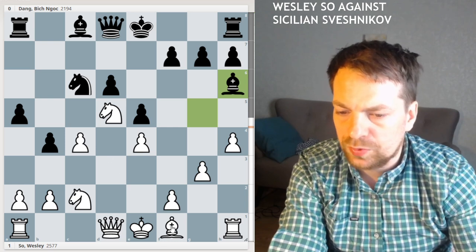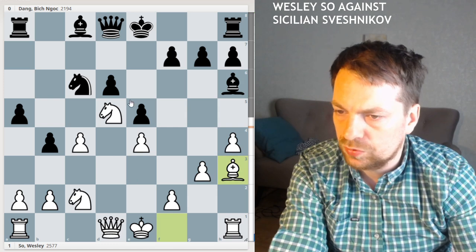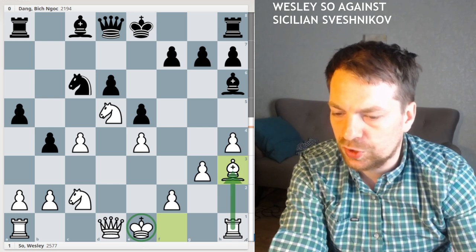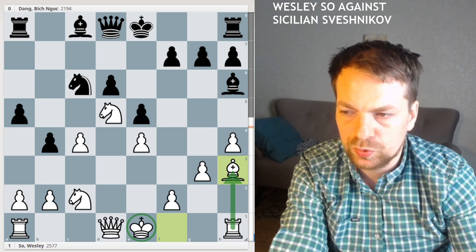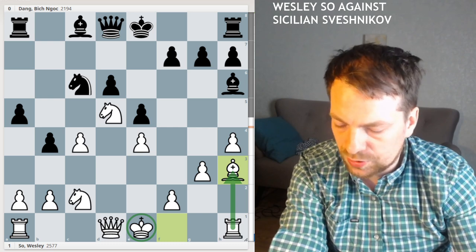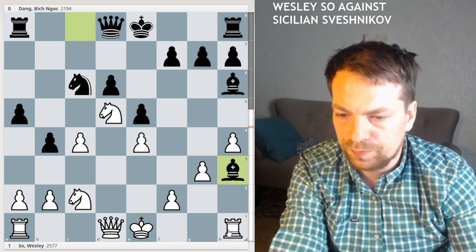The idea is to play bishop to h3, a strange looking move because white hasn't castled yet, and you put your bishop on h3. In my mind, I wouldn't consider this move, never. But it appears that Wesley So plays it all the time. So let's see what happens if black takes this bishop.